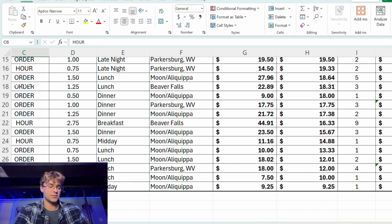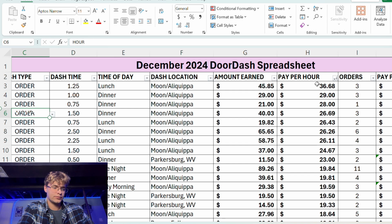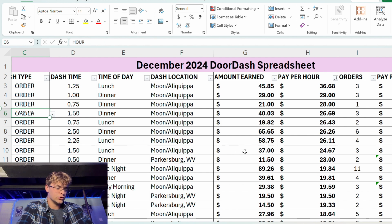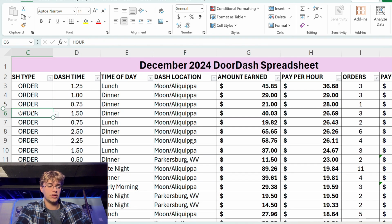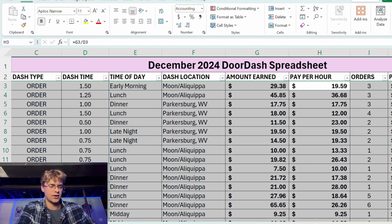If you want to know the best times to dash, you can look at the pay per hour here, then go over and see when it was. 4 of my 5 top pay per hour, 3 of my 4 top were dinner shifts. And you can see I don't even get out of dinner or lunch until I'm below $20 an hour. So dinner and lunch shifts are my only shifts that are above $20 an hour. Obviously, that should tell you that that is when you should dash. So that's why we keep a spreadsheet, because it's important to know when you're going to make your most money, especially doing this as a side hustle.